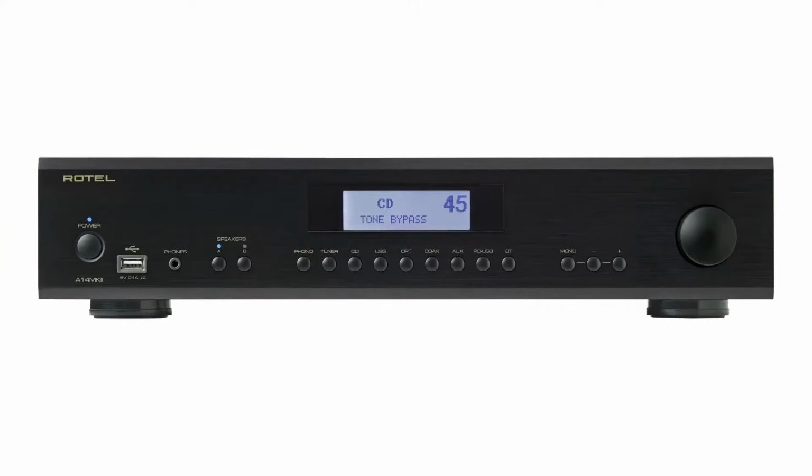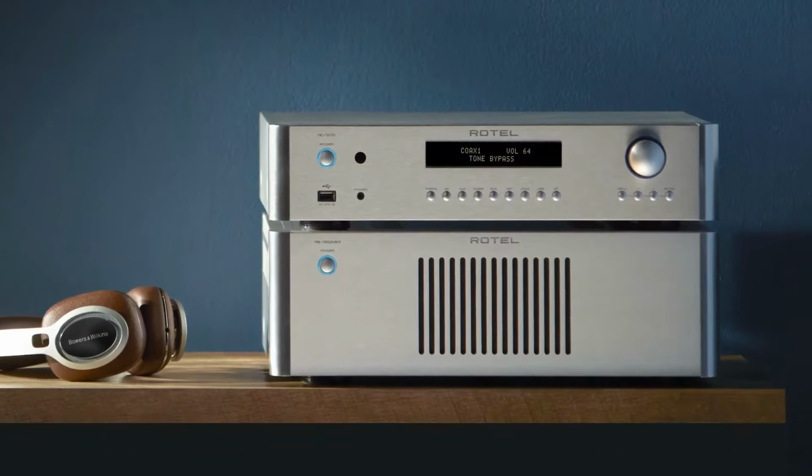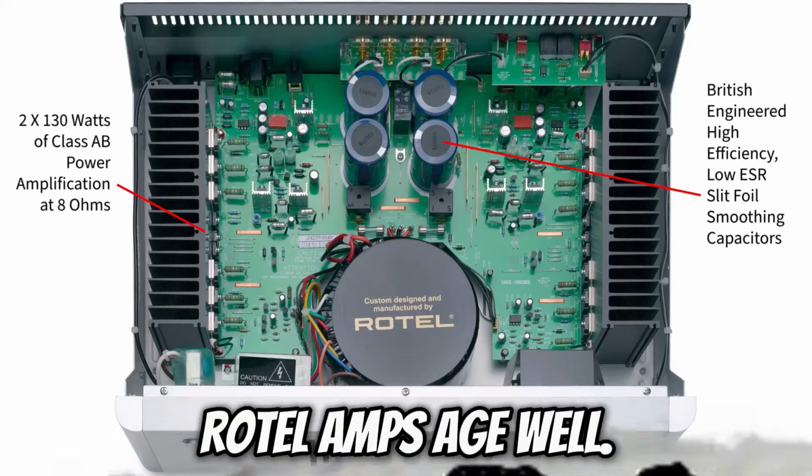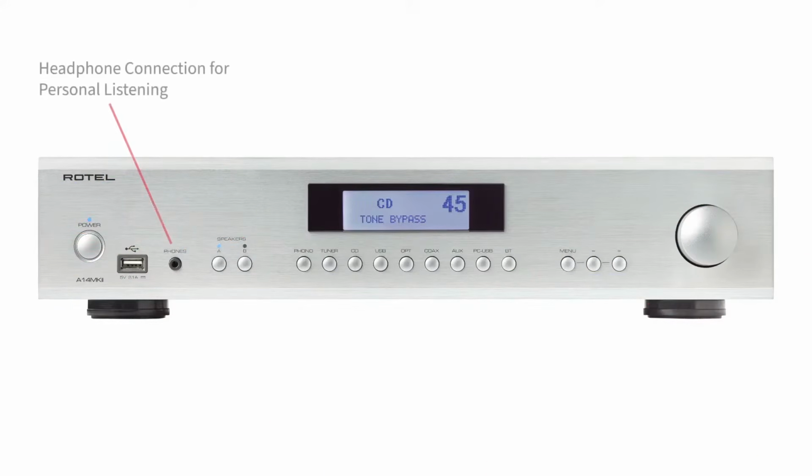If you're building a music-first setup and you want something timeless that you'll love for the next decade, this one deserves to be on your desk or your rack. And the best part? Rotel amps age well. They don't go obsolete. They don't fall off in performance. They're built like tanks, and the A14 MKII continues that legacy. It's the definition of buy it once, enjoy it forever.